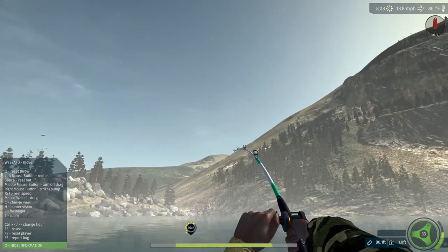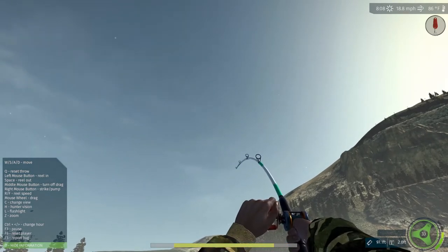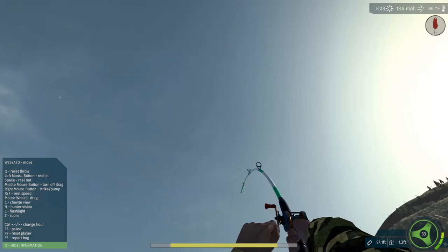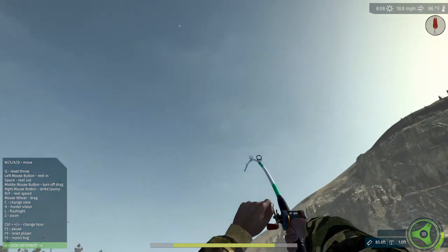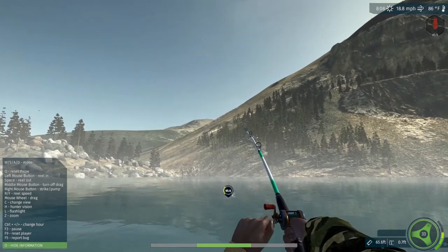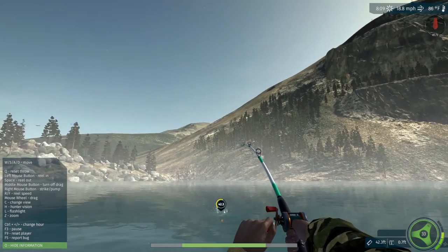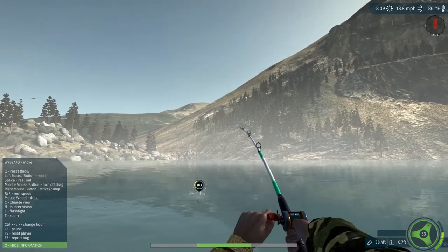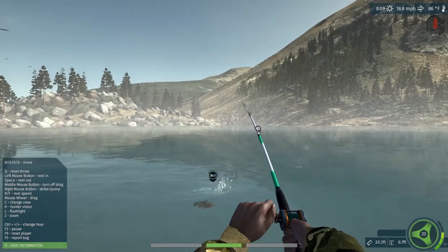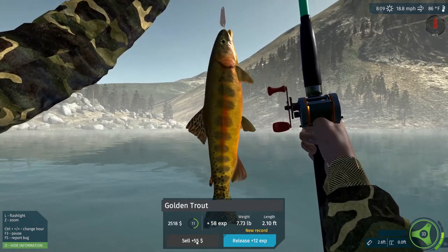Wow. That was mega. Let it run for a bit. Bring it up by the net. Try and gain some ground back from it. Looks like one of them golden trout. That was rapid in the way it hit. And it is. 7 and another 8 pounds, $55 all in the bank.